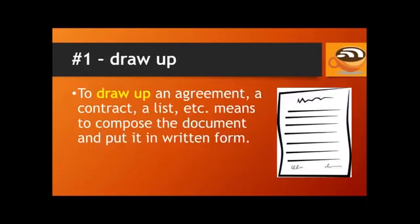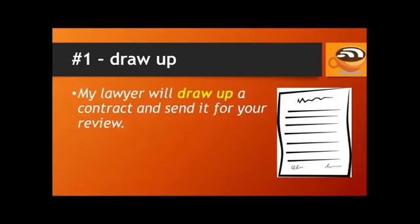Number 1. Draw up. To draw up an agreement, a contract, a list, etc. means to compose the document and put it in written form. For example, my lawyer will draw up a contract and send it for your review.